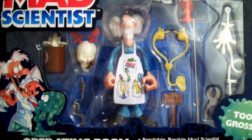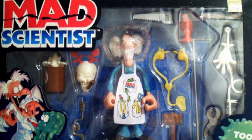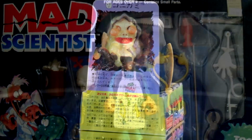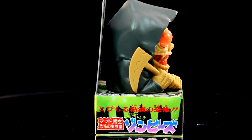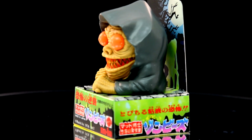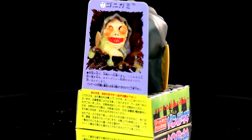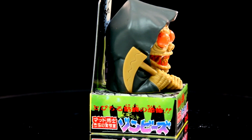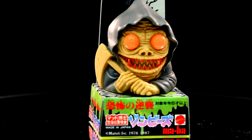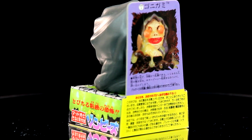So you can see from this little picture on the screen right now, I was obsessed with Mad Scientist when I was a kid. They had not only bendy action figures, but also activity game sets. One was Dissect an Alien that had all these guts and slime. And they had almost like clay molds where you could make your own monsters.